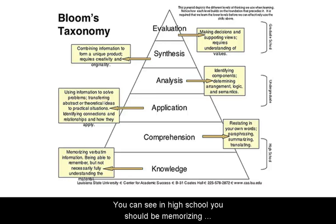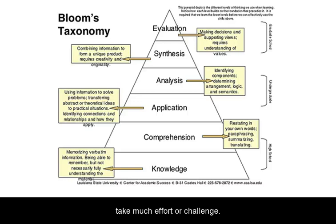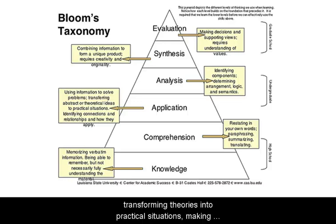You can see in high school you should be memorizing and restating information. A lot of this thinking does not take much effort or challenge. In undergrad, you should be solving problems, transforming theories into practical situations, making connections, and identifying components throughout analysis.